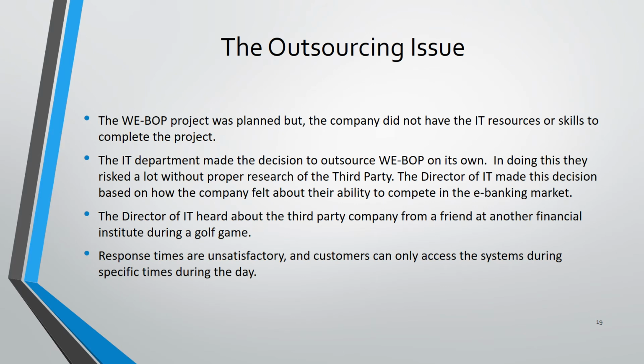This covers the outsourcing issue. The WeBop project was planned, but the company did not have the IT resources or skills to complete the project. Therefore, it was outsourced to have those skilled resources and the infrastructure to support the ever-increasing need for their new e-banking product. The IT department made a decision to outsource WeBop on its own. In doing so, they risked a lot without proper research of the third party. The director of IT made the decision based on how the company felt about their ability to compete in the e-banking market.